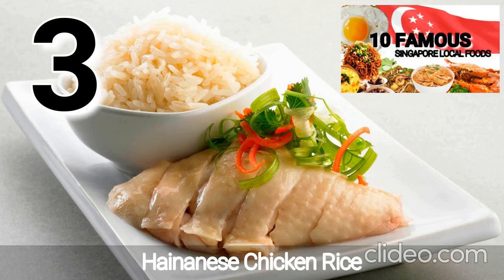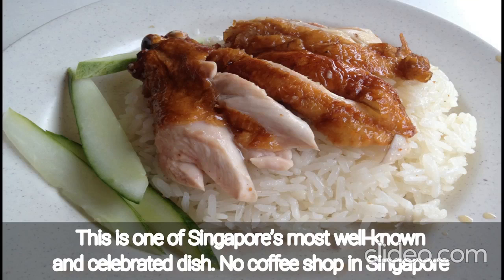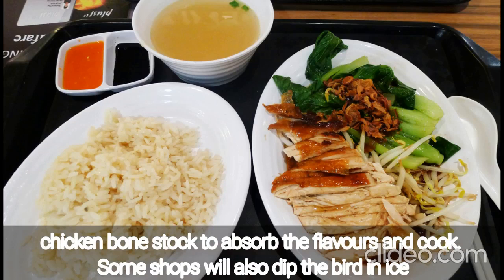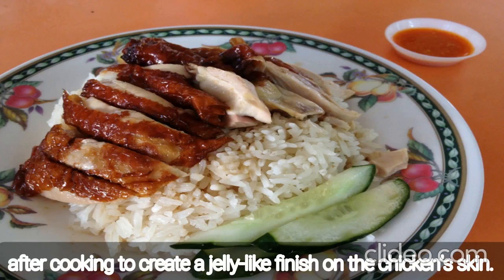Number 3. Hainanese chicken rice. This is one of Singapore's most well-known and celebrated dishes. No coffee shop in Singapore is complete without a chicken rice stall. The whole chicken is steeped in sub-boiling pork and chicken bone stock to absorb the flavors and cook. Some shops will also dip the bird in ice after cooking to create a jelly-like finish on the chicken's skin.